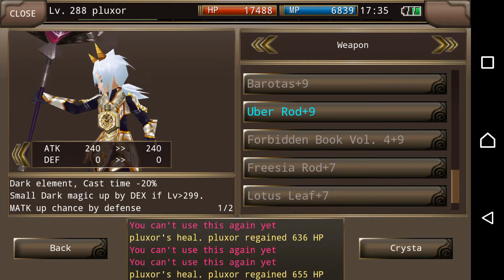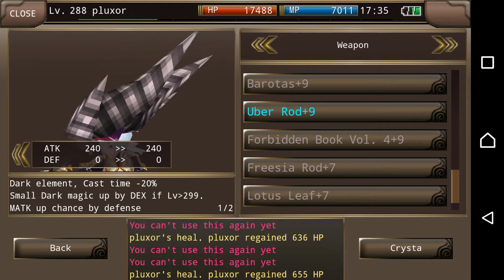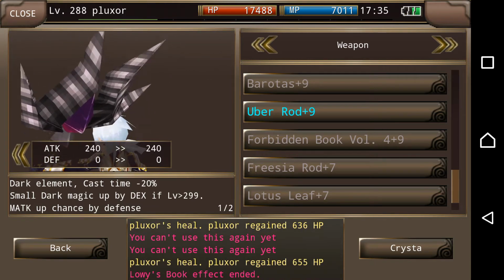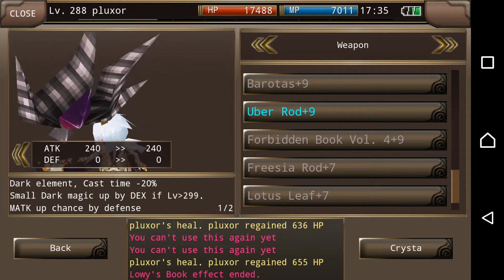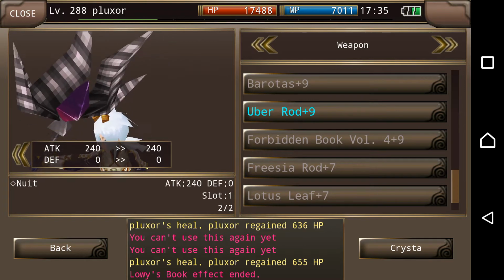Next rod is an Uber rod. It's dark element, cast time -20%, small dark magic up by dex if 299. Magic attack up, chance by defense. Attack 240, slotted.